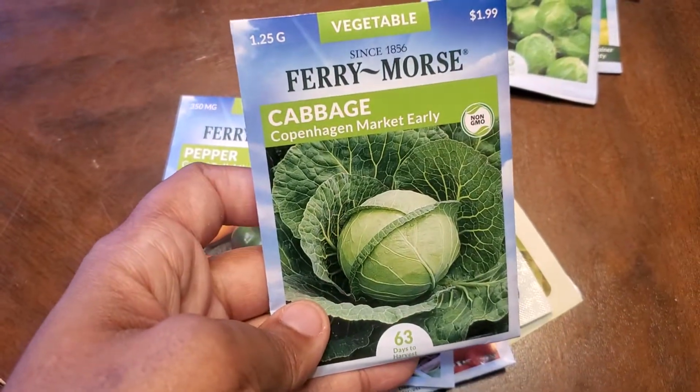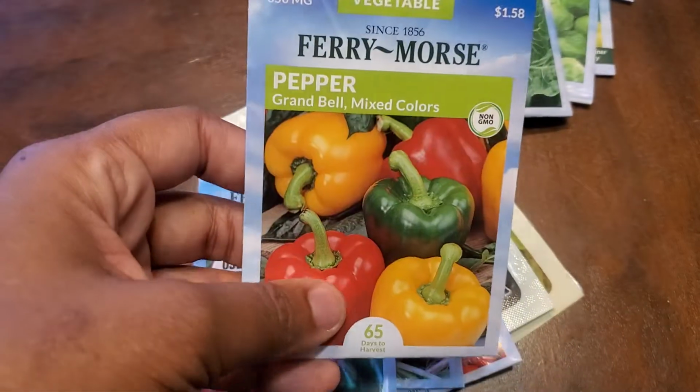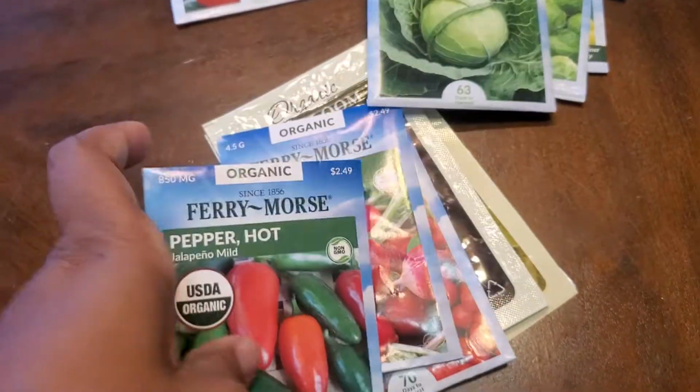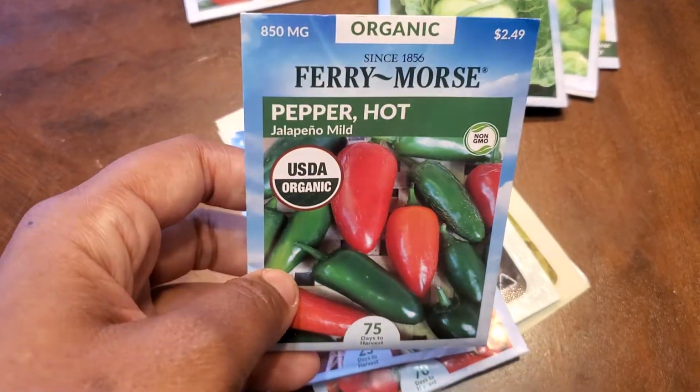Now is also the time to be planting cabbage. So I'm going to do that. Always like to plant pepper seeds. I just enjoy peppers and tomatoes. I find them to be some of the most rewarding things to grow from seed.